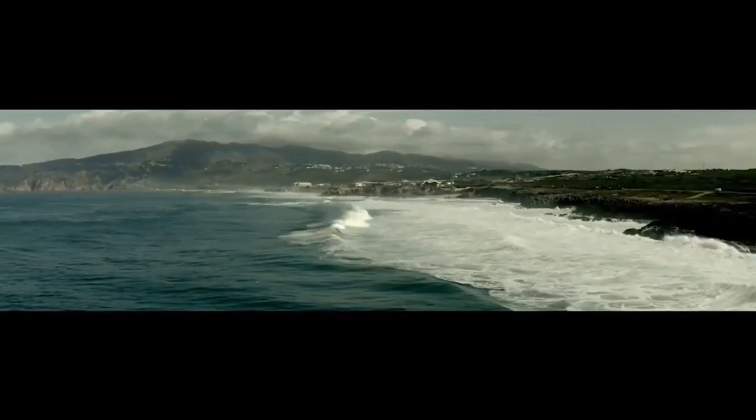Wow. These waves are something. If only I was a surfer.